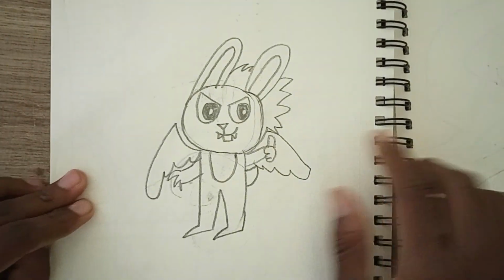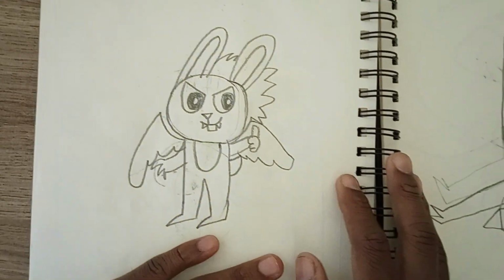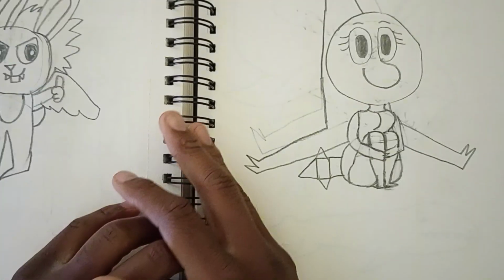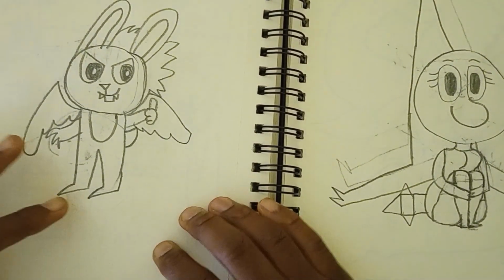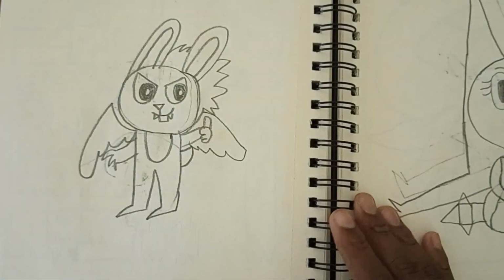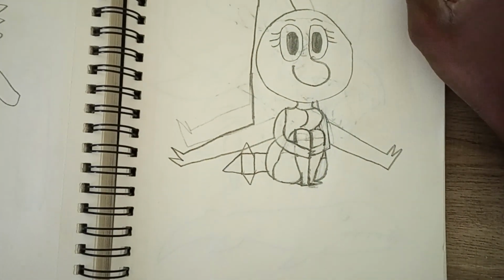Here's a Wobbatinger giving you guys a thumbs up. A Wobbatinger is a character from German mythology. It's probably similar to Jackalopes from American mythology, where the Wobbatinger usually has fangs and wings, which is also very cool. And there's an anthropomorphic character again.